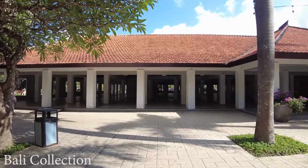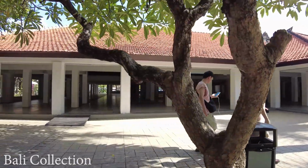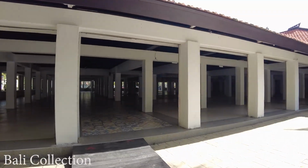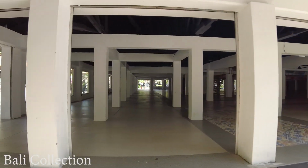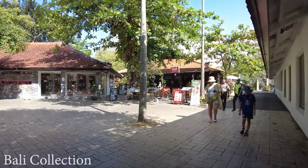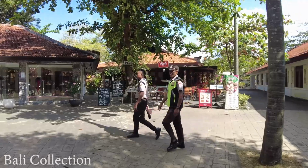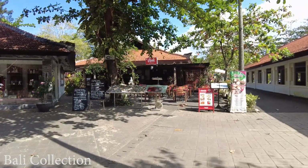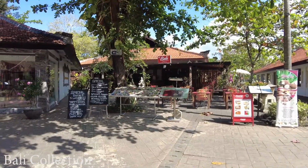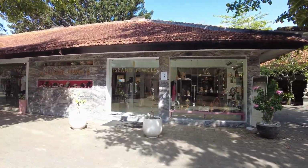But here on the right side, this place is empty. So maybe if you want to open up a business, you can come here and ask the price, how much to rent this. But of course, I think it's quite expensive to rent this kind of place, especially here at Bali Collection. And this is also one of the famous restaurants from Bali Collection, Bali Bistro. Last time I came here in the evening, they had live music and quite a lot of people enjoying their dinner there.